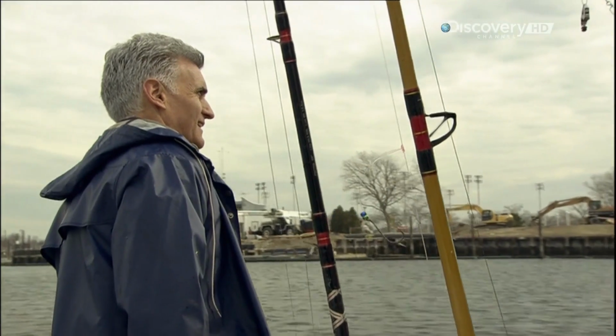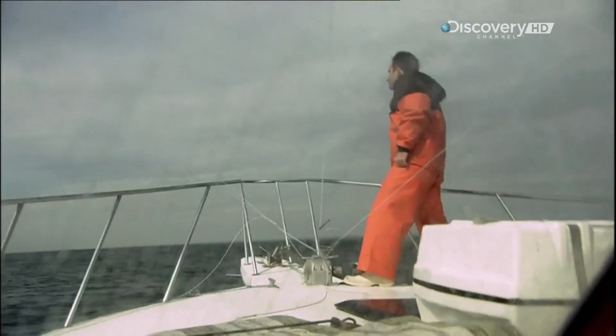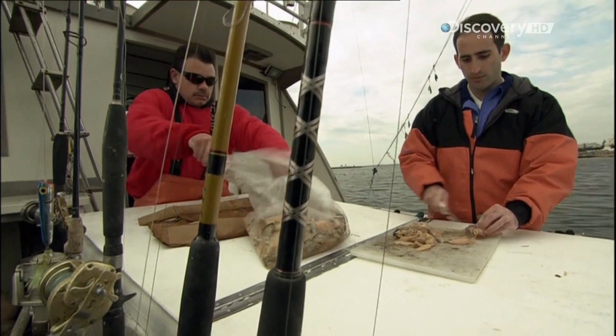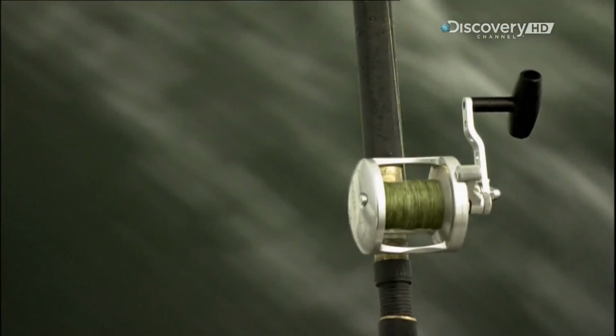6 a.m., the Long Island coast. This motorboat looks like it could be a pleasure cruiser. In fact, it's a serious fishing boat on the hunt for high-class sushi. With health-conscious eaters all over the world chowing through more and more sushi every day, you might think the fish was caught by the ton.